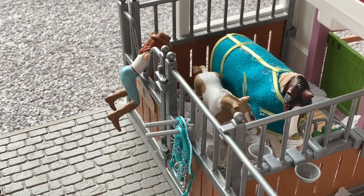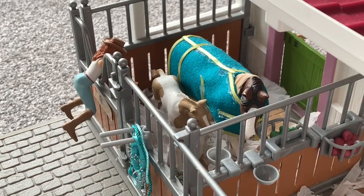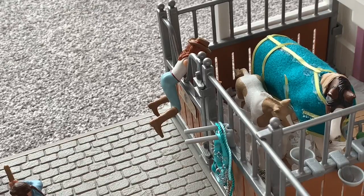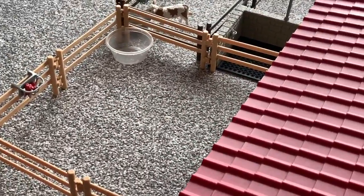Next to Cookie's stable is Shimmer and Petal's stable. I'm not sure of the breeds of them, but Petal is a paint horse filly. I also made Shimmer's rug, but it was the second one I made, so it's quite messy. Shimmer and Petal are owned by Hannah. Speaking of Hannah, Hannah is just swinging on the door there. There's 2 paddocks either side of the stables, but there's no one in there now.